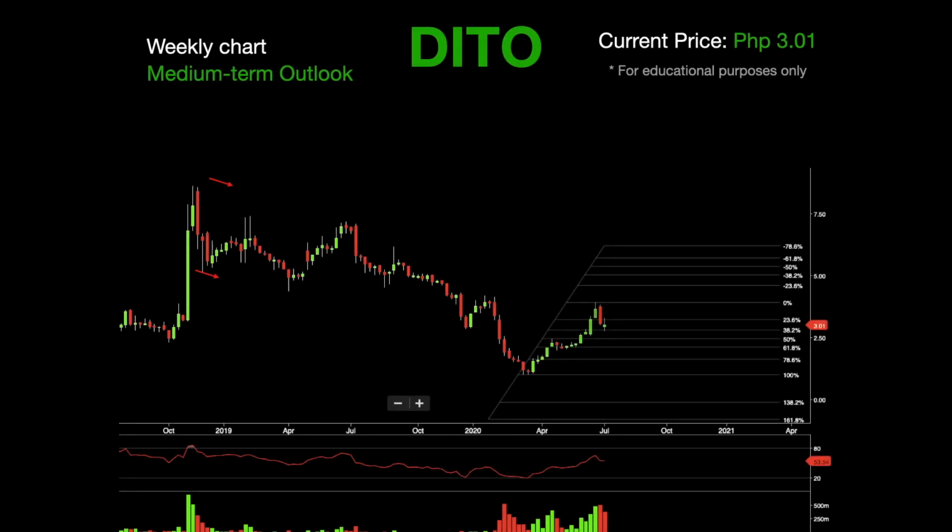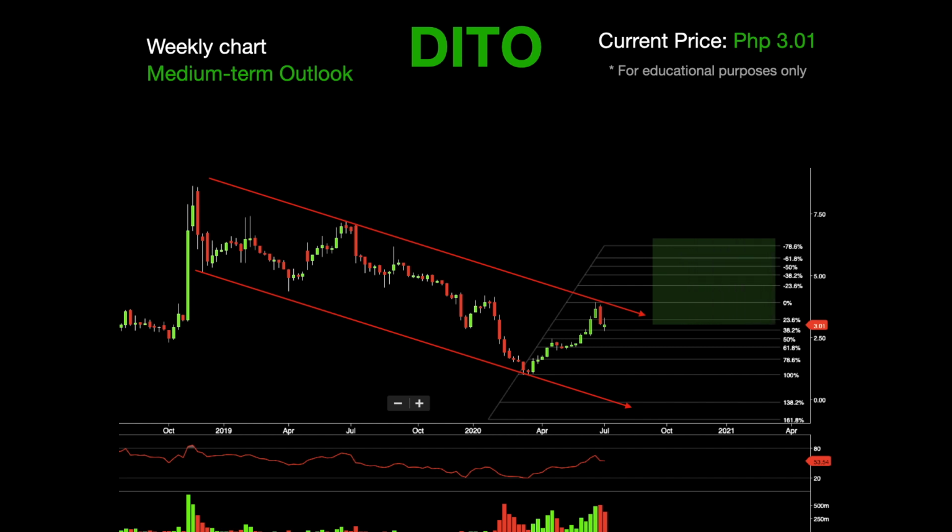As we take a look at Ditto's weekly chart, we can see that it is trading in a downtrend channel in the medium term. If this stock does not break its current support level, we should expect the immediate levels of resistance to be at 3.20 and 3.92, followed by 4.60 and 5.00. Ditto's management has announced that the commercial launch will happen in March 2021. If it meets its target launch, we could see Ditto move higher to 5.40 and 5.72, followed by a stronger resistance at 6.20 in the medium term.